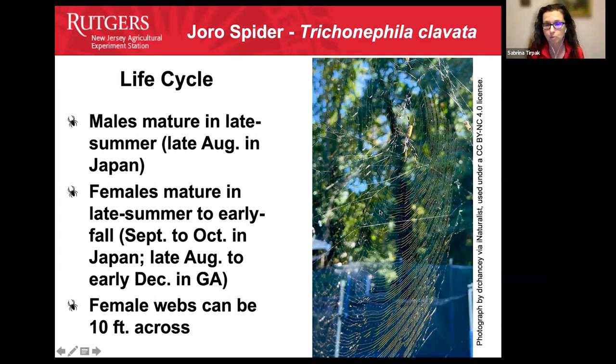But if you can see from the photo, it's a little bit hard to see. The webbing actually has a golden coloration to it. If that makes you feel better, it's a giant sticky web. So don't walk into it, but hire them for Halloween.